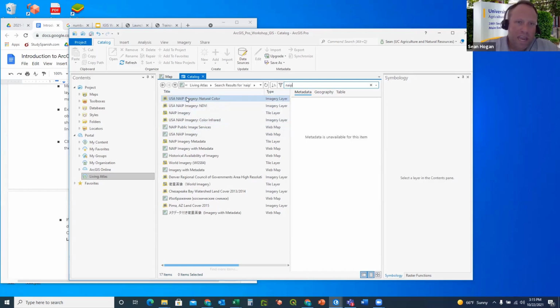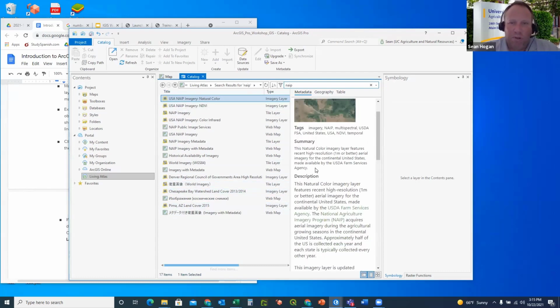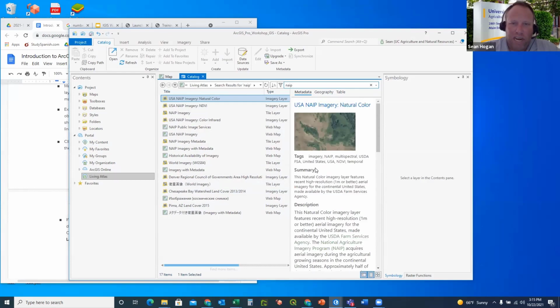And with that, we're going to select one of them. Just go with the natural color right now. We're not going to work with this too much unless you want to later. This is an example of how you can bring in the data. And as an example, what you see immediately is all of this metadata that's associated with it. This is the value of the catalog view versus the catalog pane that we'll load data in from in a moment. And from here, we can just right click on this and click Add to Map.